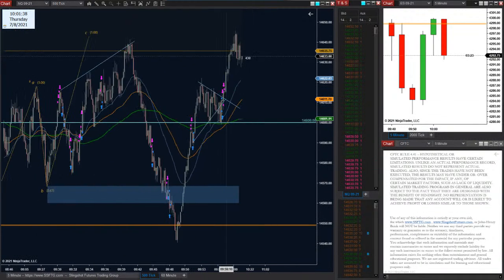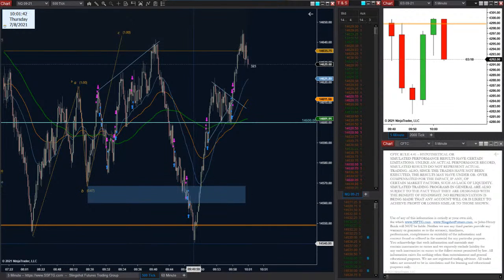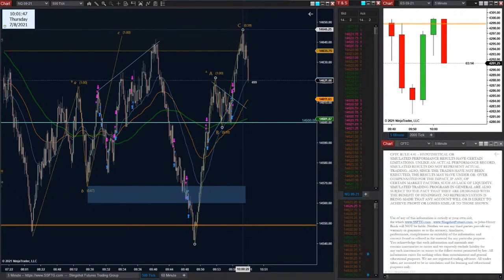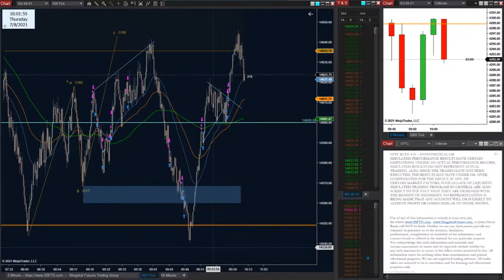More continuations, still driving higher. This could just be another ABCD leg to the upside. We are in a sideways range. It would make sense. It went up to 0.59. They usually go between 0.6 to 1 like we were talking about yesterday. 0.59, I mean, close enough, but might be looking for maybe a little bit more as well.